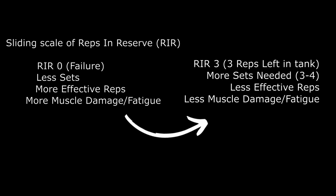Now, the sliding scale of this is absolute failure, reps in reserve, meaning how many reps you had left in the tank, is 0, and the higher volume school of thought will be reps in reserve around 3, so not leaving more than 3 reps left in the tank. If you go for this approach where you're backing away further from failure, you're going to need more sets. So you're going to go for 3 or 4 working sets in this scenario, and you probably can get away with 1 heavy working set to failure on the other approach.